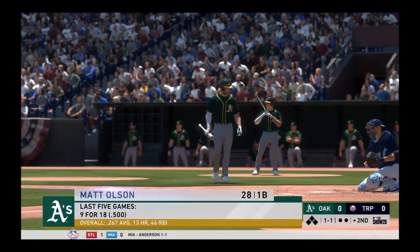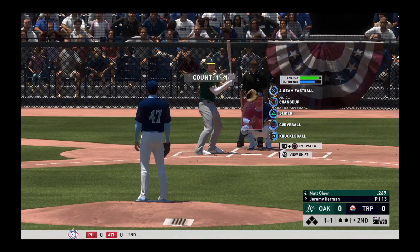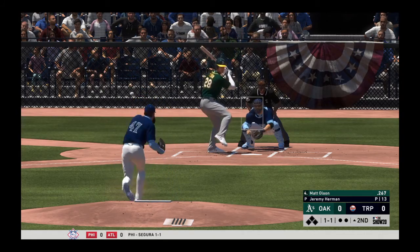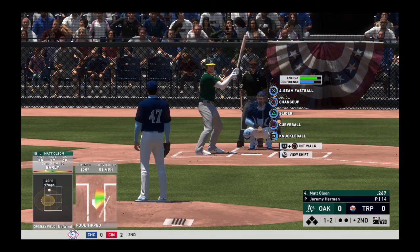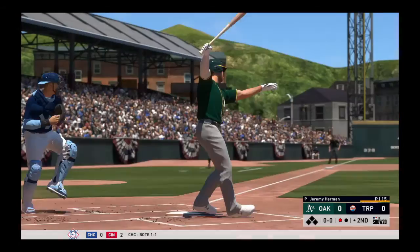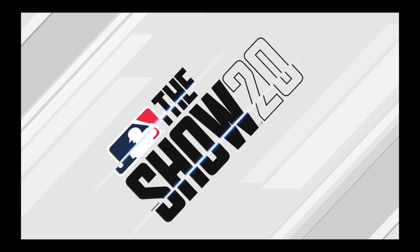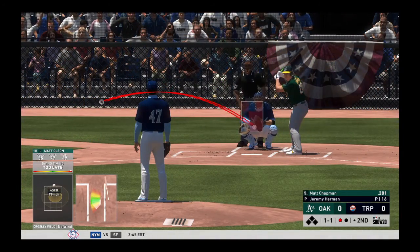Into the box for his first at-bat in this one, Matt Olsen, arguably one of the hotter hitters in the league right now. And he fouls this one off. The 1-2 is swung on and missed. He got him. Man, they've really had his number so far in this series. That's his 5th strikeout in this series alone.